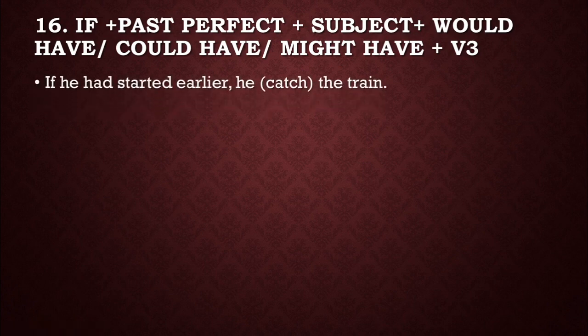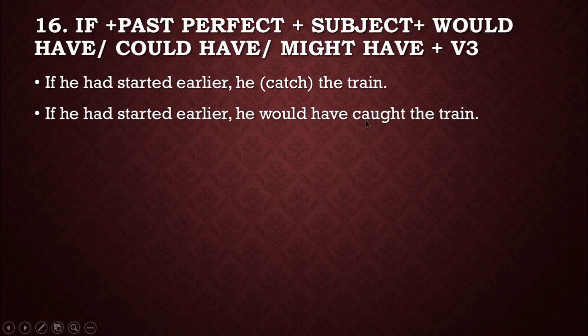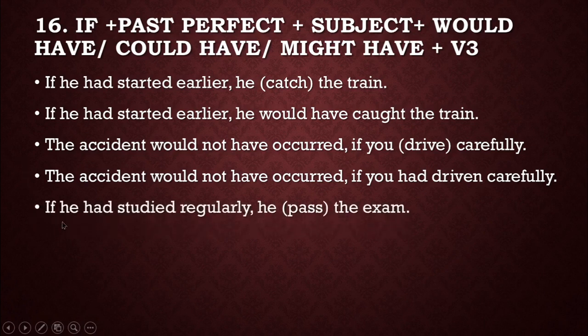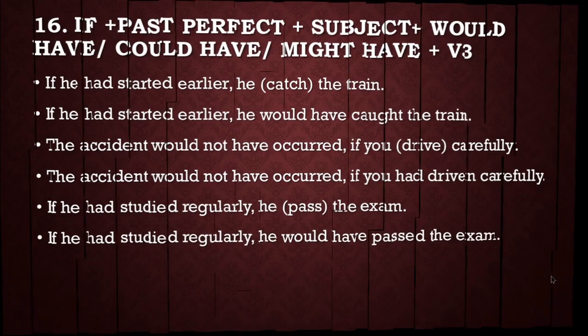So let's try to write it down. If he had started earlier, you see, he had started earlier. This is past perfect tense. Okay, so we are going to write down if he had started earlier, he would have caught the train. Okay, would have caught the train, V3. Next one. The accident would not have occurred if you drive carefully. So dear boys, this second part has moved here as the past part of the sentence. So you have to write down if you had driven carefully. Okay, the accident would not have occurred if you had driven carefully. If he had studied regularly, he passed the exam. Again, we are going to write down if he had studied regularly, he would have passed the exam. Okay. The next rule.